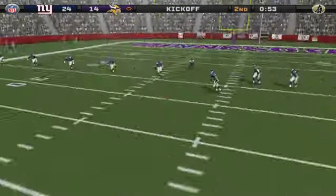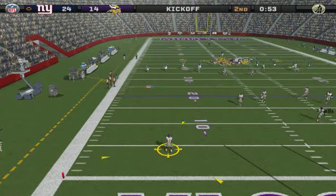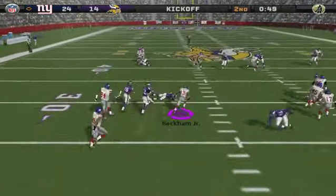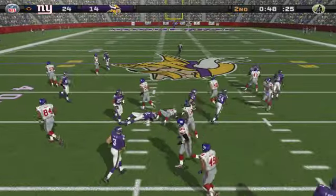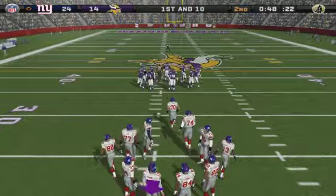For the kickoff. Number 13 back deep to return, from the 4-yard line. The offense ready to go again after their last possession resulted in a field goal.